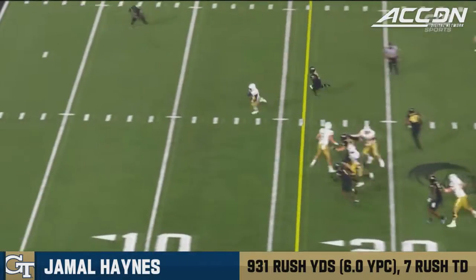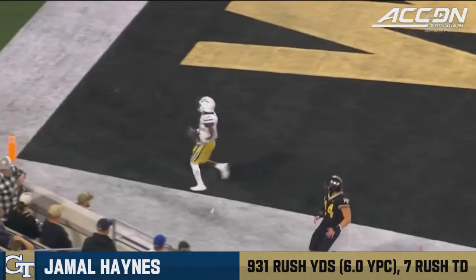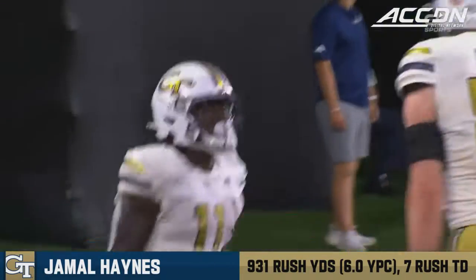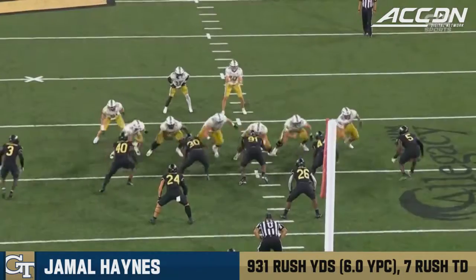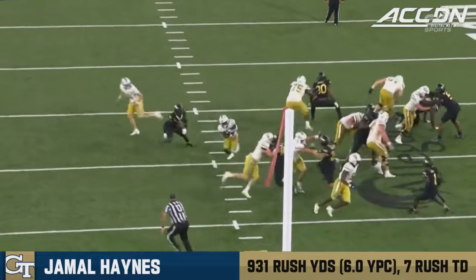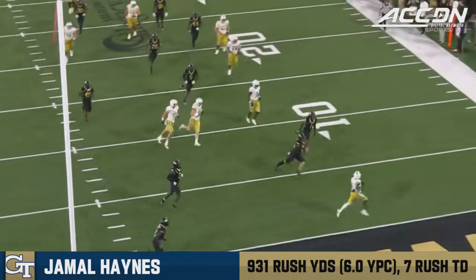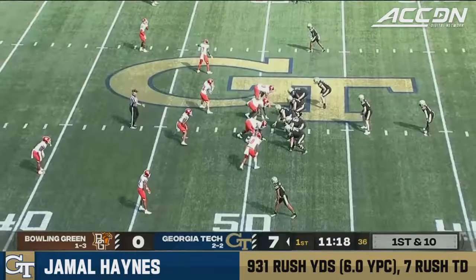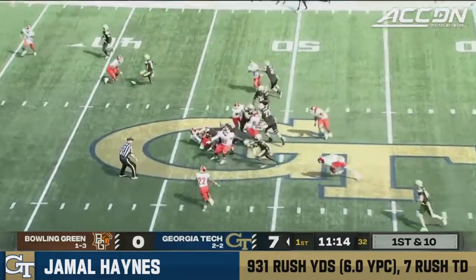There's room right up the middle, headed to the end zone, and now stepping in, Jamal Haynes. Trying to drain a couple more seconds off of that clock. Them on the back enough here tonight, but look at it. This is the new look offensive line for the Georgia Tech Yellow Jackets. And they want to be tempo, but not just fast all the time. They just want to control the tempo of the game. And right now it seems like Faulkner wants to go fast.